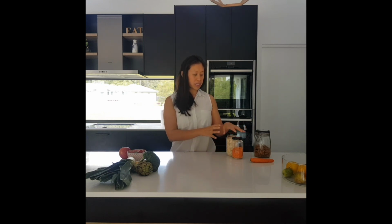And for people that are gluten intolerant or have gluten sensitivity, oats are technically gluten-free. It's just that when they're processed, they tend to be contaminated by all the other grains that are processed in the same facility. So if you are gluten intolerant or have a gluten sensitivity, you can actually eat oats, but you do need to look for the gluten-free certified types out there. So they're your resistant starch.